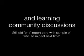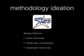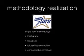Before we went to eportfolios, we did allow a traditional report card to go home, but with a lot of communication about what was coming next. And that's what we were talking about at our school. We were looking at a variety of different techniques, but we ended up going with one, the Fresh Grade app, which we found very user-friendly and nice to use.